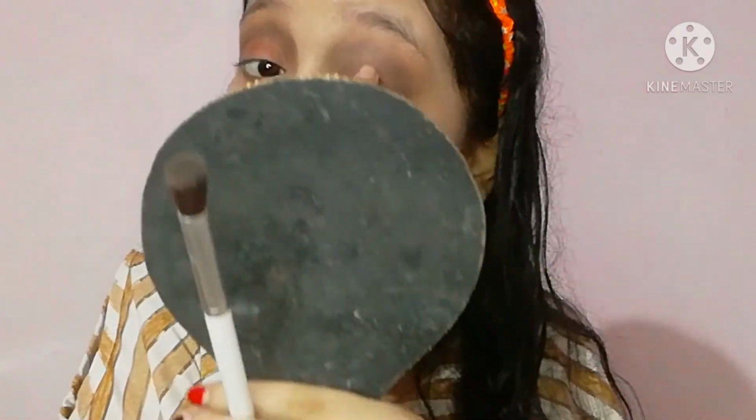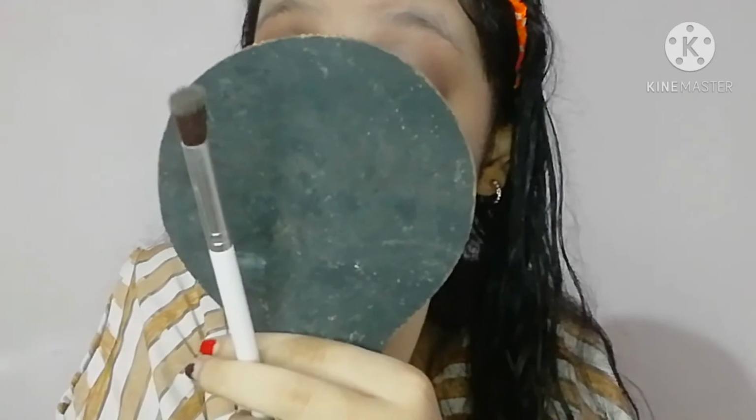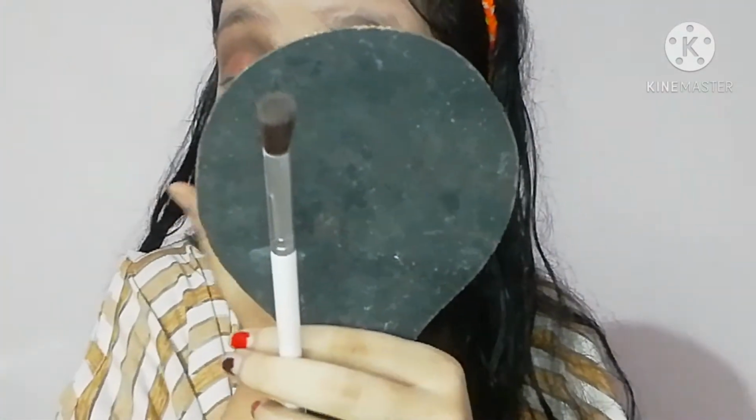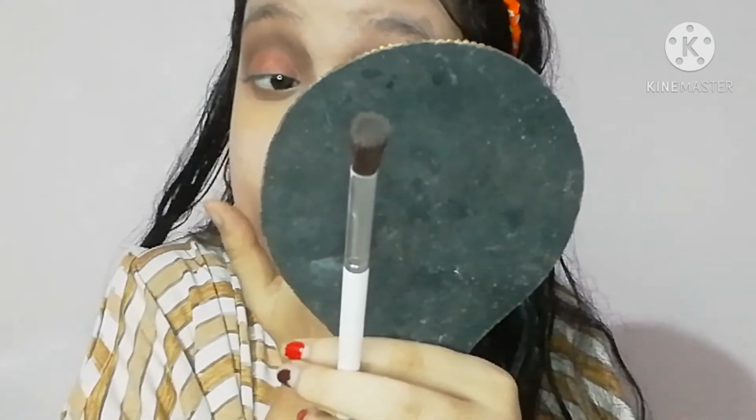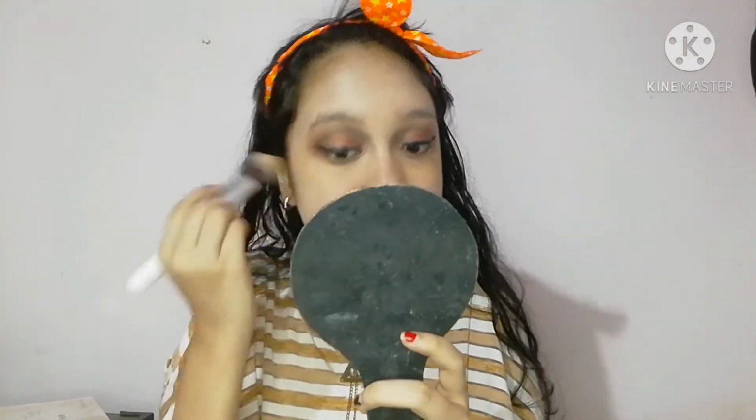I'm using a deep pink shade, if you can see. And you have to apply this on your lid. So I put my eyeliner on both sides. Now I'm gonna take off this powder from my face.